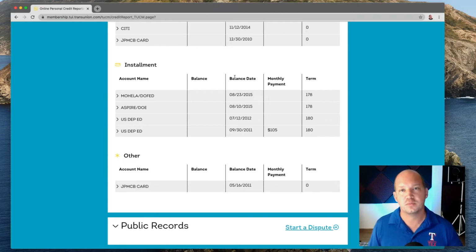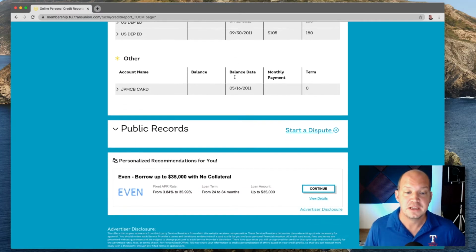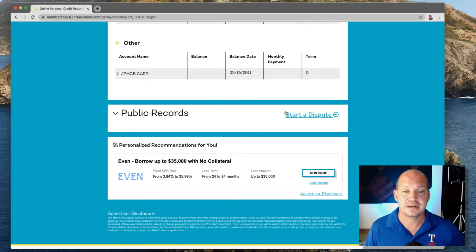Installments are things that are more long-term, such as a car loan or a mortgage. So do you have any of those, and what is the balance here? So all of these, and then of course any public records, you can start a dispute on any of these things. So if somebody has opened a credit card under your name that you did not authorize, you need to start a dispute.